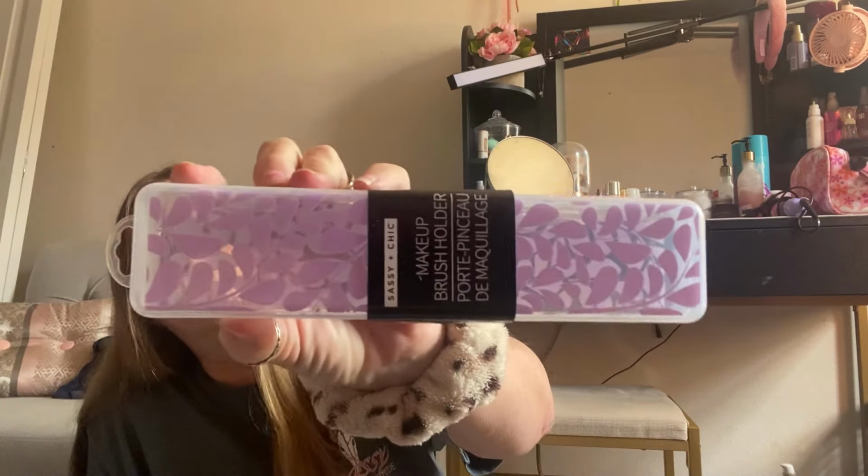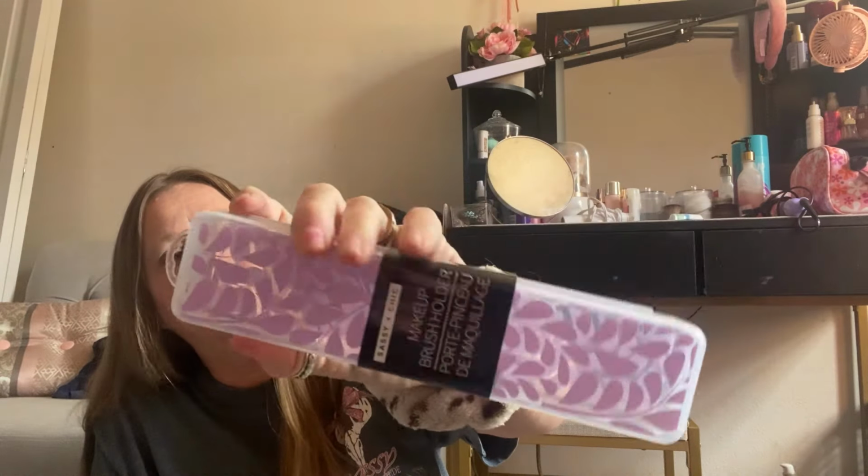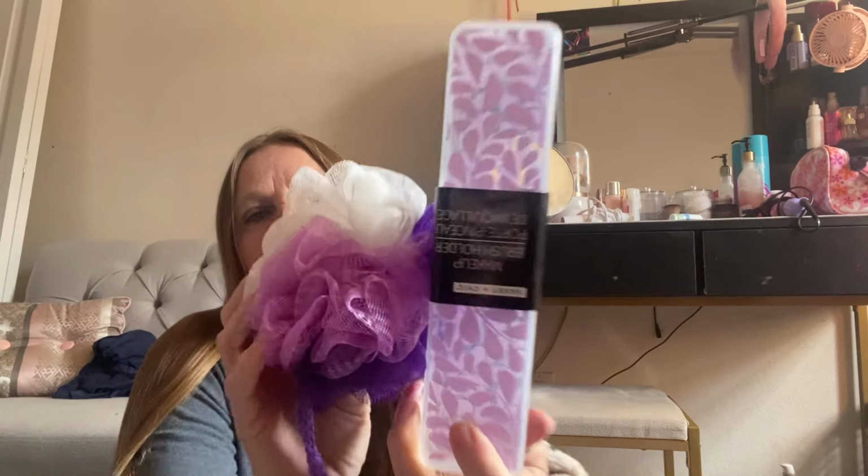And here is a purple makeup brush holder, but I'm going to give it to my granddaughter. She likes purple. She can put her toothbrush in this if it'll fit. Pencil box. One of them needed a pencil box. One of them needed a pencil bag. And here is a purple loofah for my granddaughter. What did I do for purple? That's right here. She likes purple, so that's going to be her bath thing. I got a pink one too in here somewhere.